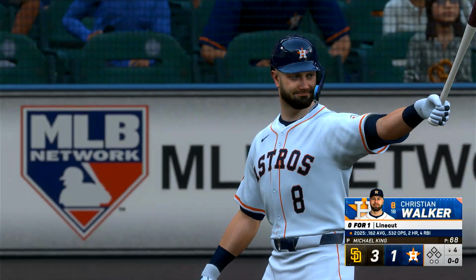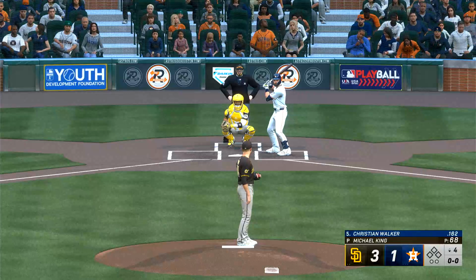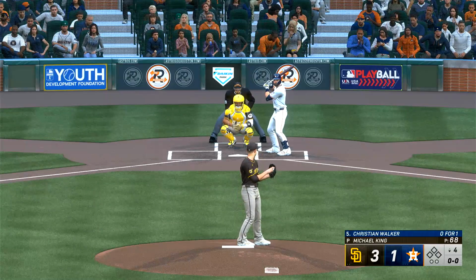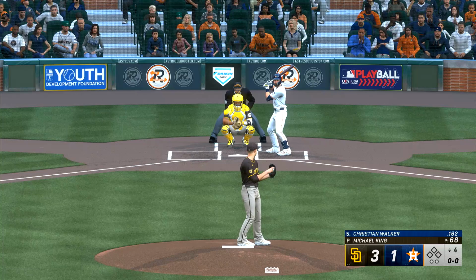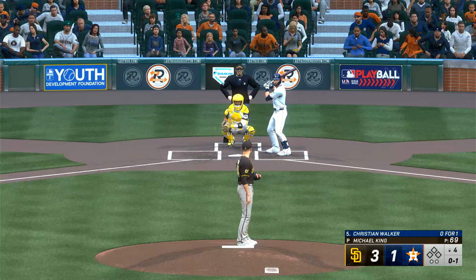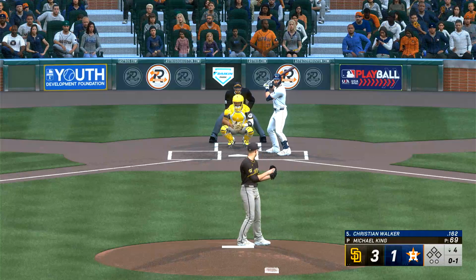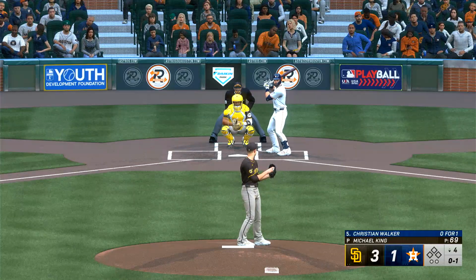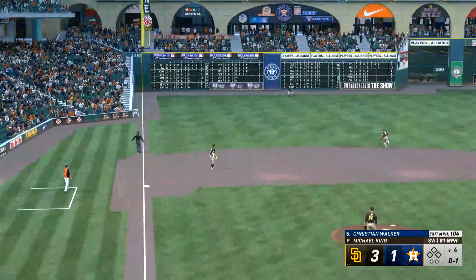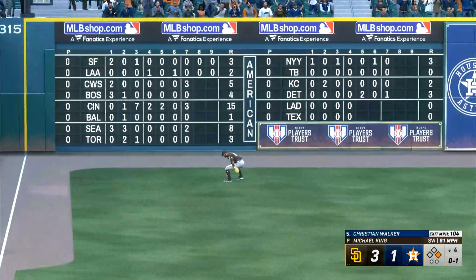And we're back. Leading off now it's Christian Walker, first baseman, Christian Walker. There's a strike. Man, I mean, nice job just presenting it to be better than it actually was. Smoked to left, base hit. And a good start to the inning.